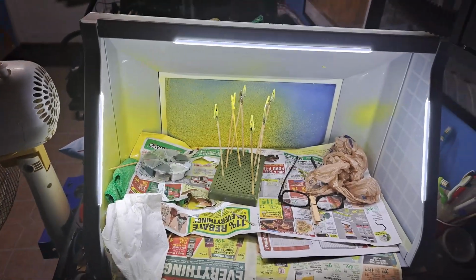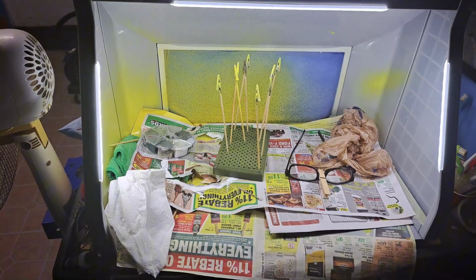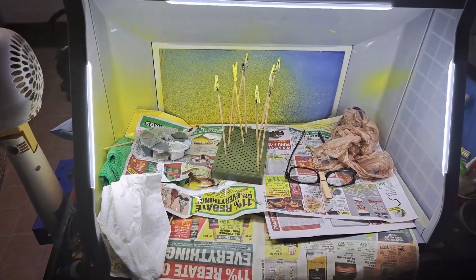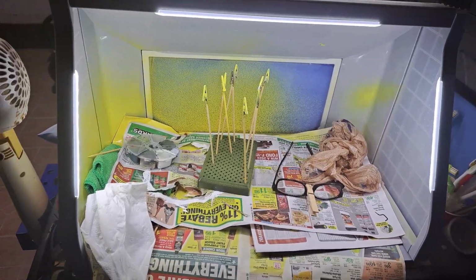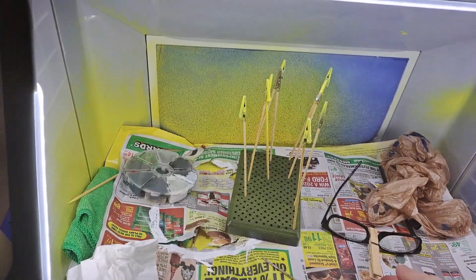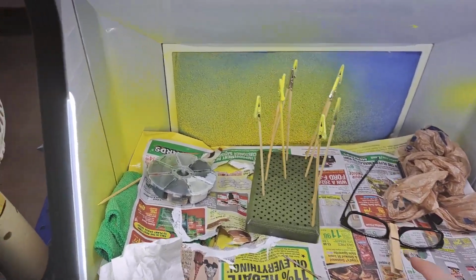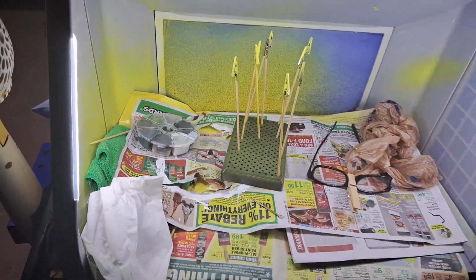This is a spray paint booth, a little airbrush booth. It works very good whenever you're gluing to take the fumes away, and then whenever I'm airbrushing or using a spray paint can. You can see here I've been working on repairing a pair of glasses with some really intense glue that has a lot of bad fumes, so I had this turned on while I was working on them.